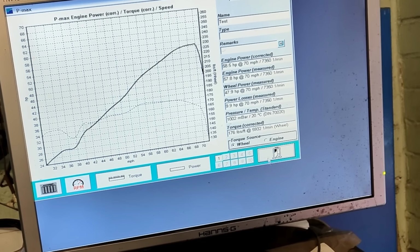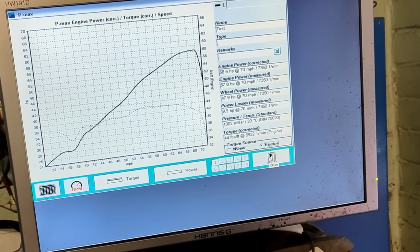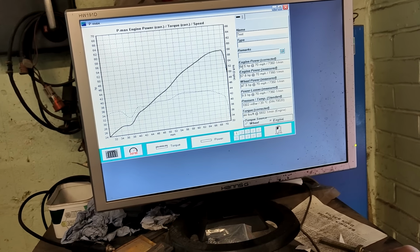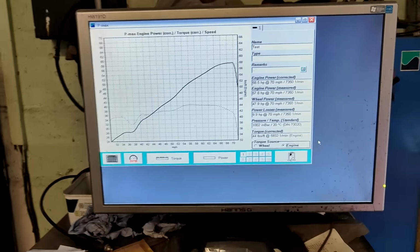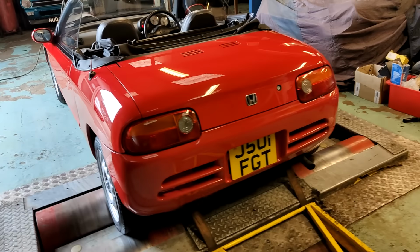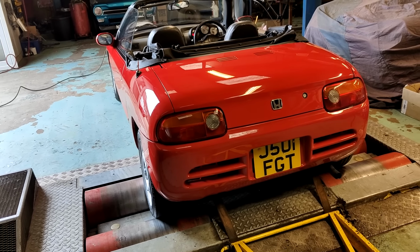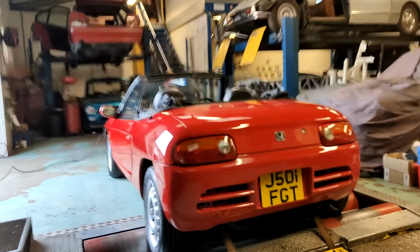176 pound-foot. That's not accurate. It's actually 44. Okay, that's cute. Right. 58.5. Well, she's doing all right. I think that's the first 3-cylinder car I've had on here. But I think she's got more to give. That was the first run. That's normally the wake-up run.